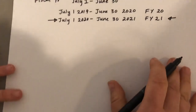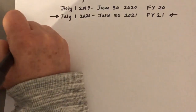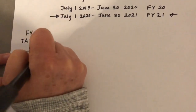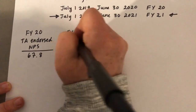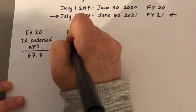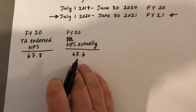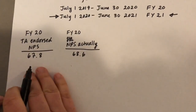So, in fiscal year 20, the town administrator endorsed a Natick Public Schools budget of $76.8 million. In that same budget year, Natick Public Schools actually spent $68.6 million by leveraging free cash, prepaying some tuitions, things like that. So these are both numbers pertaining to fiscal year 20.